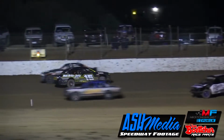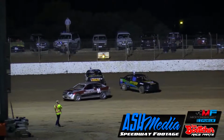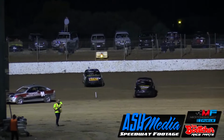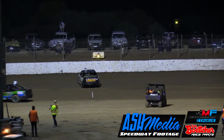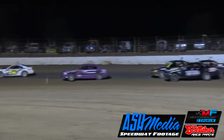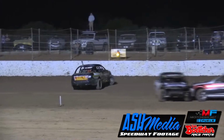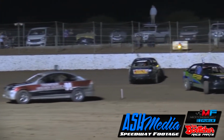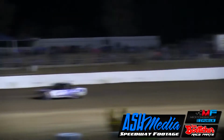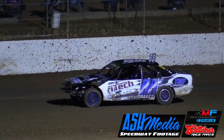Oops, trouble. Yellows are on, and it's not going to end well for a couple of them. Ty Gelly missed the contact initially and then has been hit by the 6 of Graham Gerlach, I think. But one of the cars is stranded there in the middle of the back straight, or in the middle of turn 2, which I think is John Murphy.